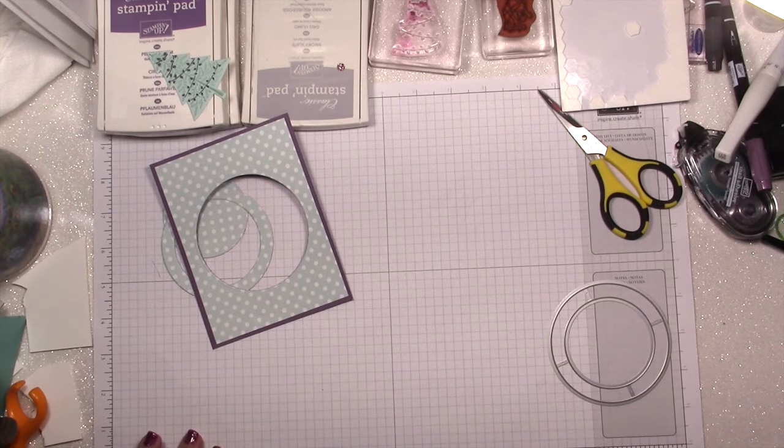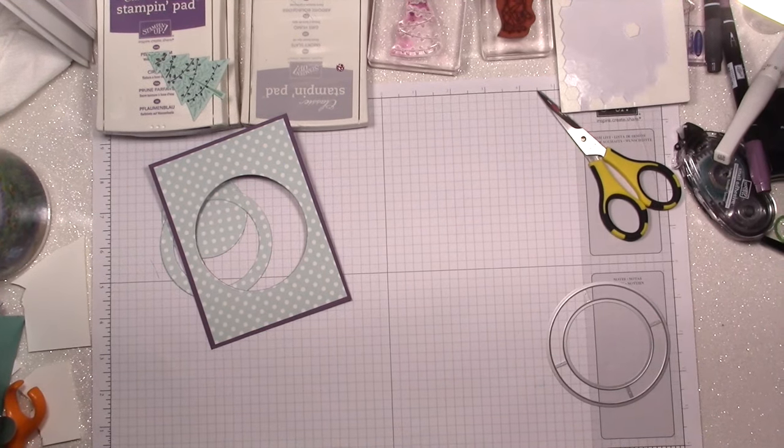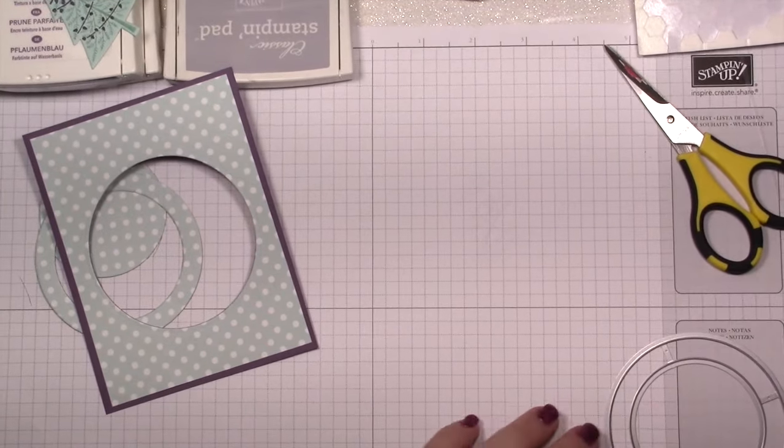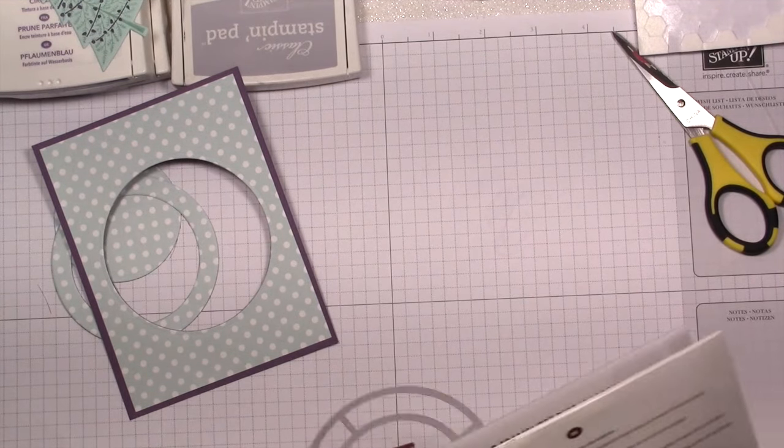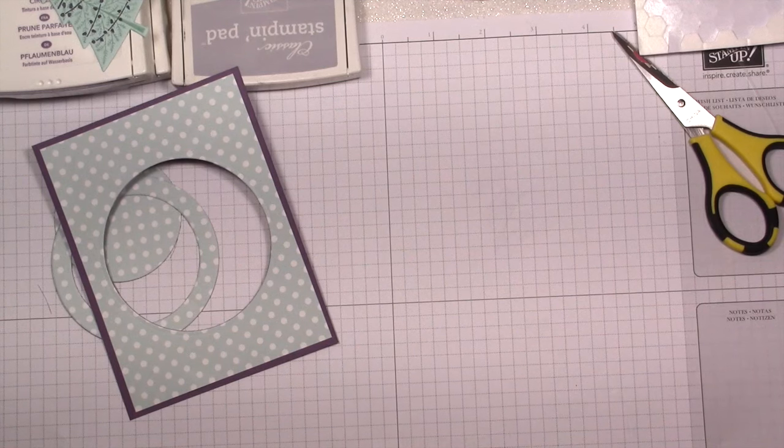I keep promising nobody but myself that I'm going to invest in those magnetic sheets, and I know that I can get them for hella cheap at Home Depot. I just haven't done it.